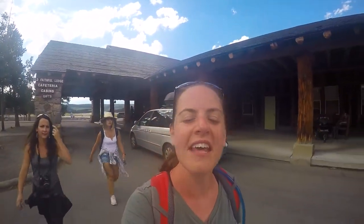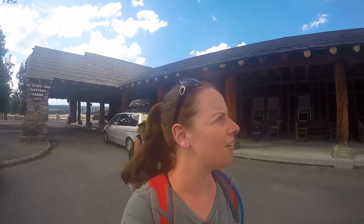We have just got ourselves checked in at the Old Faithful Cabins, getting back in the car because the cabins aren't actually here by the lodge and cafeteria. They are way back there, so we're going to have to drive around to them with all of our luggage.